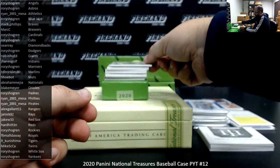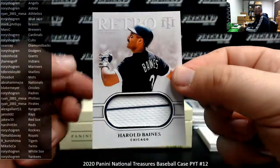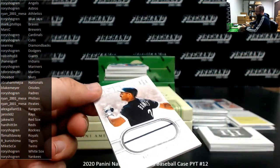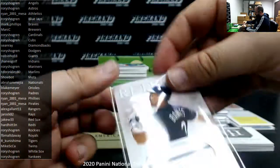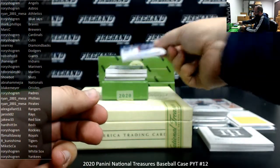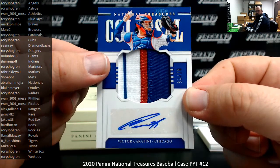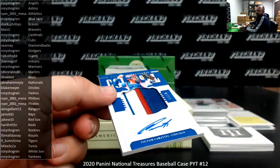For the Dodgers, 99, Cody Bellinger. Dodgers going to Rory. Retro Materials, Harold Baines, White Sox, number to 49. White Sox going to Rory. Got a colossal patch autograph for the Cubs, Victor Caratini, 7 to 25. Cubs going to Rory.